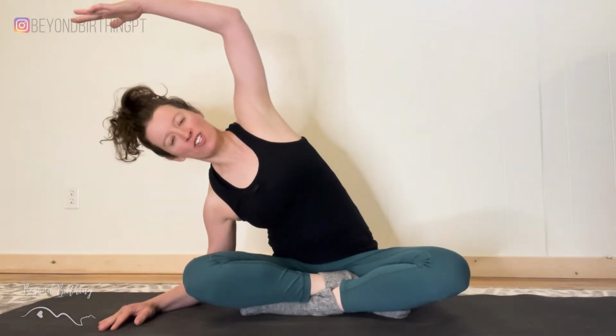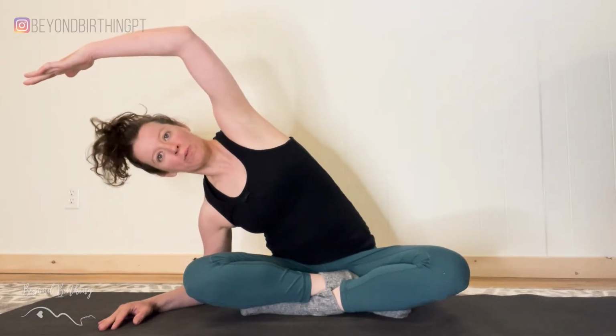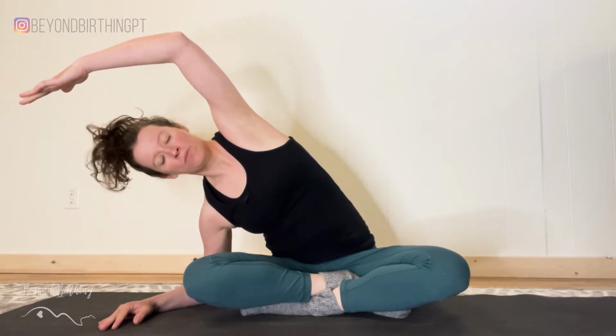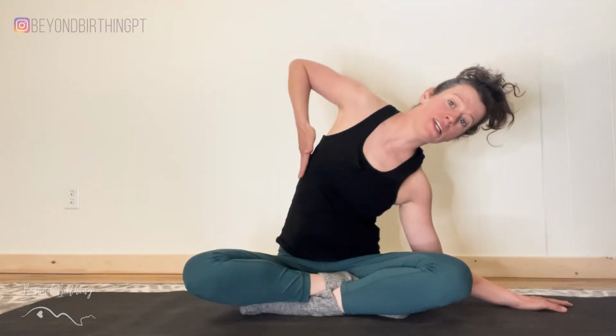So the first one is a side stretch in the sitting position. You're just gonna sit on the floor and then do a big stretch on the side. And then take a nice deep breath into your rib cage, really expanding that rib cage. I would take 5 breaths on each side, maybe spending a little more time stretching the side that hurts. In my case, it was more on my right side, so I was spending more time here.